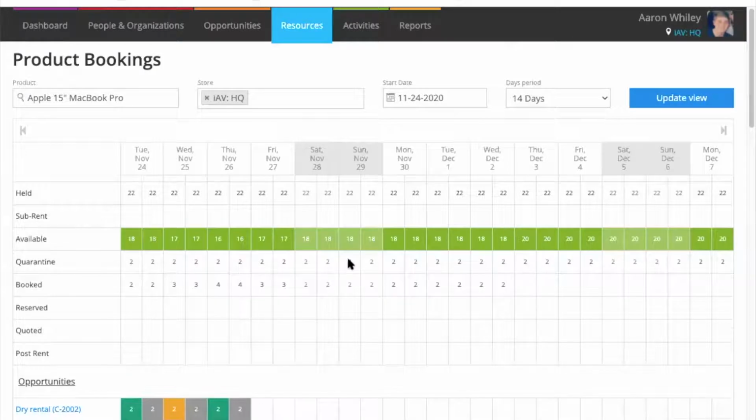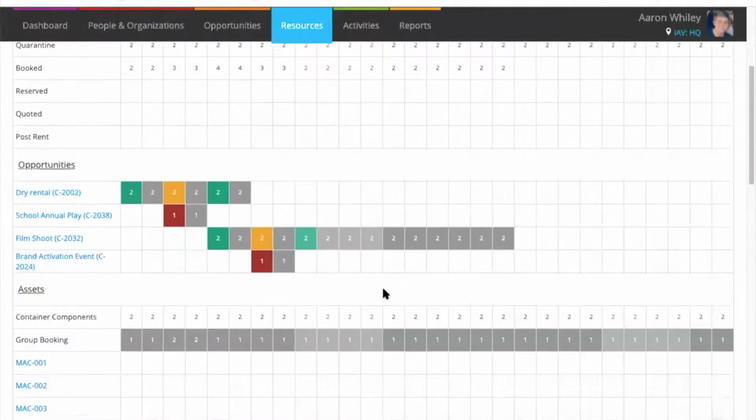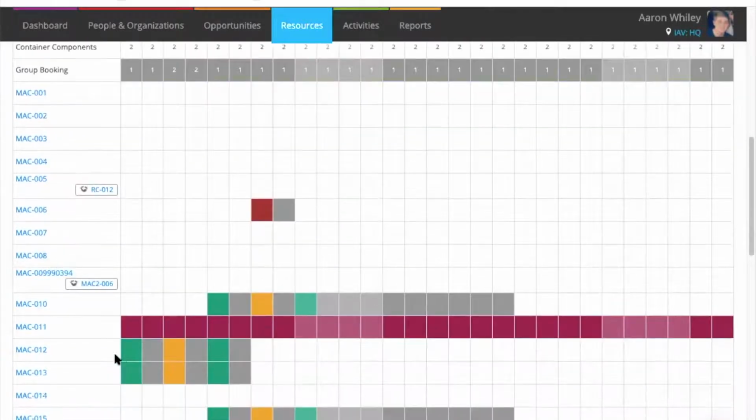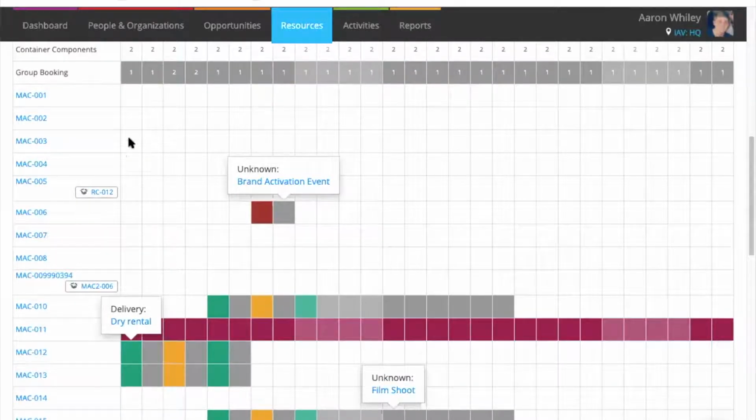But also within this view, if I scroll down here, I can see exactly what jobs this product has been added to. And if we do serialize our products, we can actually see what individual barcodes have been allocated to each job at any given point in time. So the system is incredibly detailed in the way it does track your assets. And that's why we would recommend serializing your high value items, because instead of the system just saying you have 5 of these and we're not sure which of the 5 is out on a job, we can actually see the specific asset that is going out.